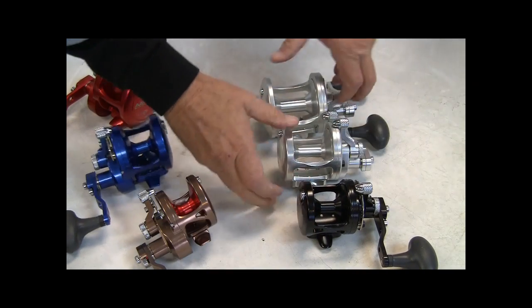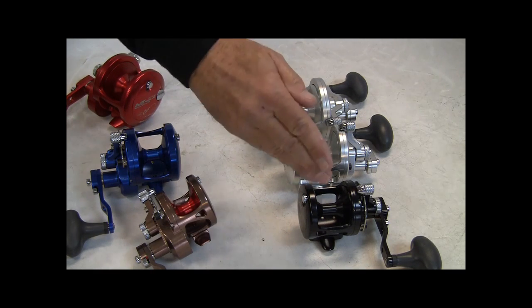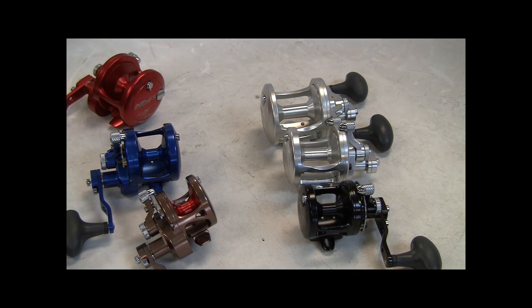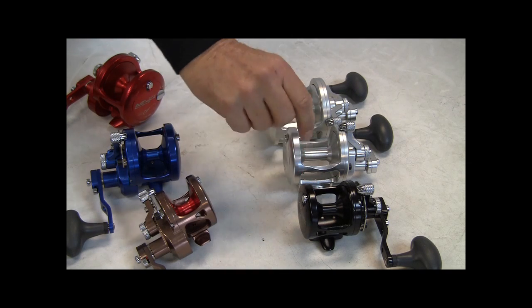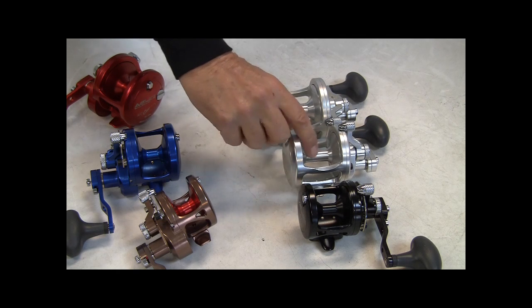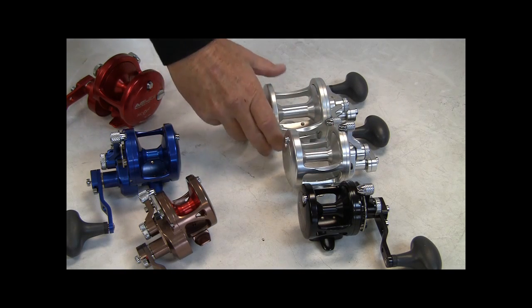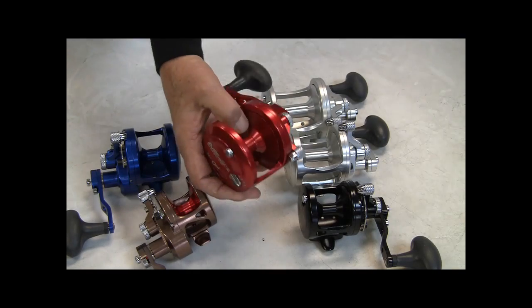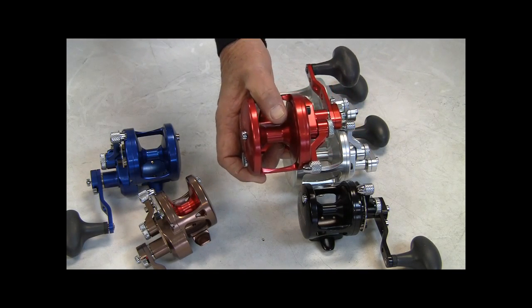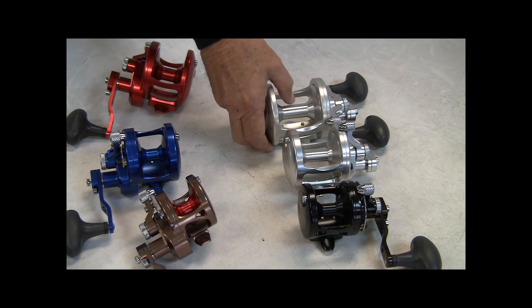All of these reels will hold ample line for their intended application. The standard SX will hold about 220 yards of 20-pound mono. An MXL would hold, in terms of 20-pound, about 360 yards. So say 220, 360 of the same test. When we get to a JX version, the JX would hold about 260 of 30-pound line, where the LX is up there, I'll call it 300 yards of 40-pound.